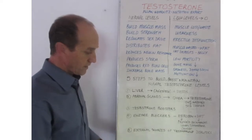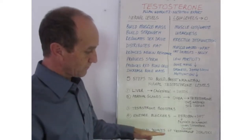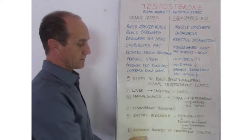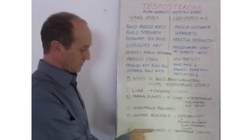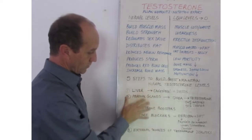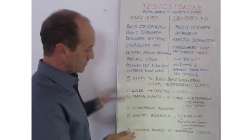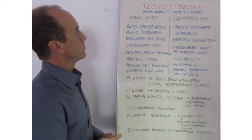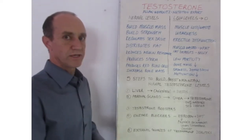Then step number 5 is all the external sources of testosterone disruptors. Things that disrupt testosterone, things that damage testosterone. So we need to go over that as well. And once you've got all these 5 in place, then you are in a good position to maintain your normal levels of testosterone. Doesn't matter what your age is.